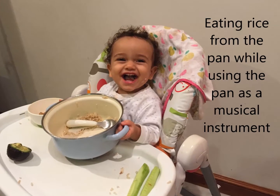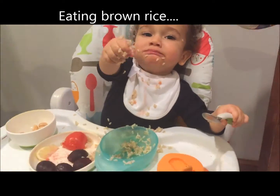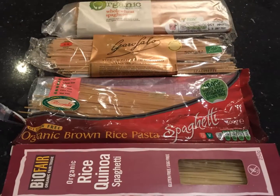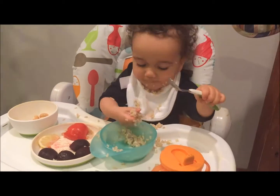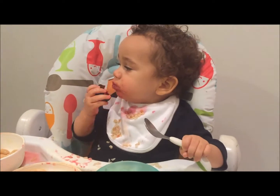Dinner tends to involve some sort of cooked food. At the moment, my older daughter keeps asking for spaghetti. To vary, I buy rice, wholemeal, quinoa types of spaghettis. An example of a meal is beans with brown rice, with steamed vegetables like broccoli, beetroot, asparagus, baby corn, etc.